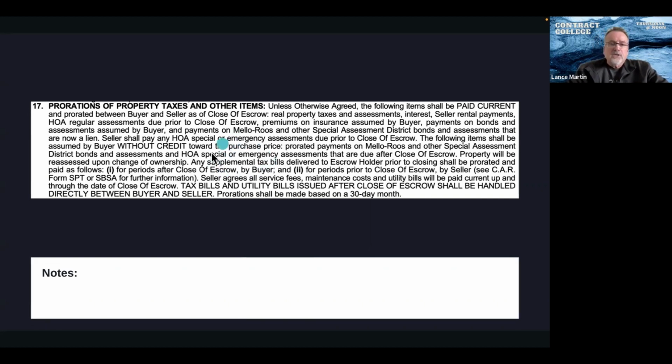Okay, there's a line in here about supplemental property tax bills. You need to be prepared and explain to the buyers and sellers, specifically the buyers, that there will be a supplemental tax bill that's going to be coming to the buyer after close of escrow, and you're going to have to handle that. So in most cases, in that very last line, tax bills, utility bills isn't normally so much an issue, but tax bills after close of escrow are going to be handled between the buyer and the seller. So what escrow is saying is, I don't want anything to do with it. Don't call the title company.